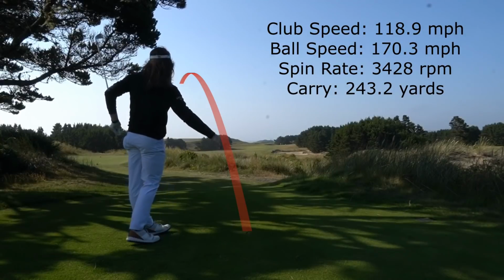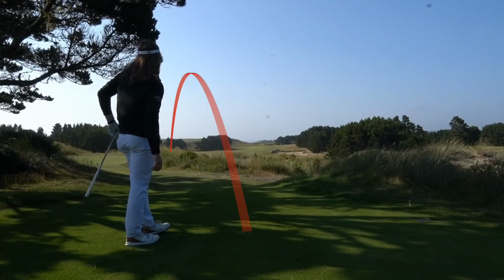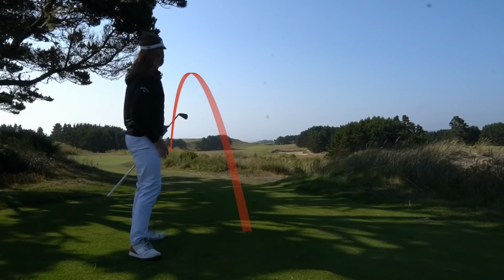And another back into the wind here with a 2-iron. I pulled this one left, but it was okay, just a little bit into the high grass.